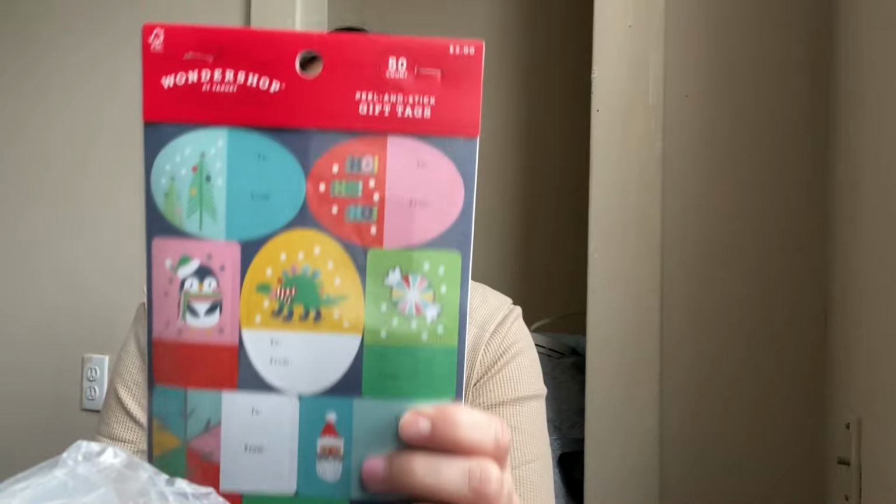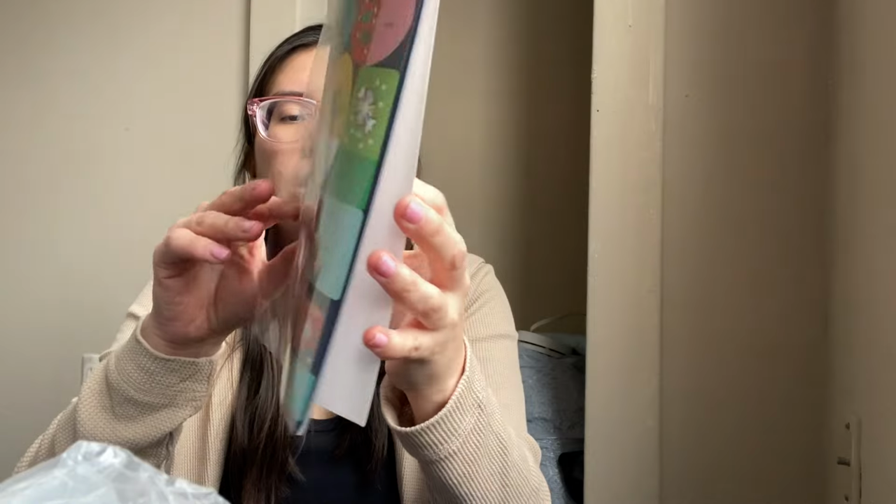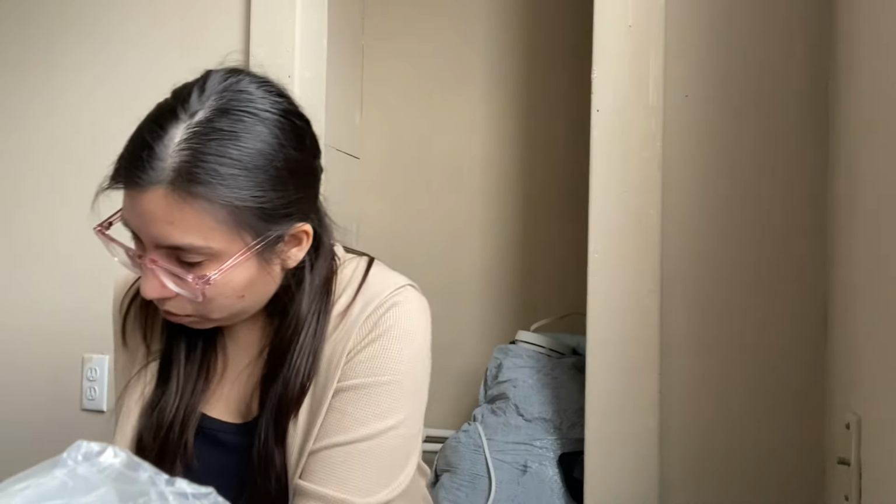So these were 90 cents. Yep. So originally $3 down to 90 cents, and it's a 50 count pack. I mean, they're pretty cute, so I went ahead and grabbed those.